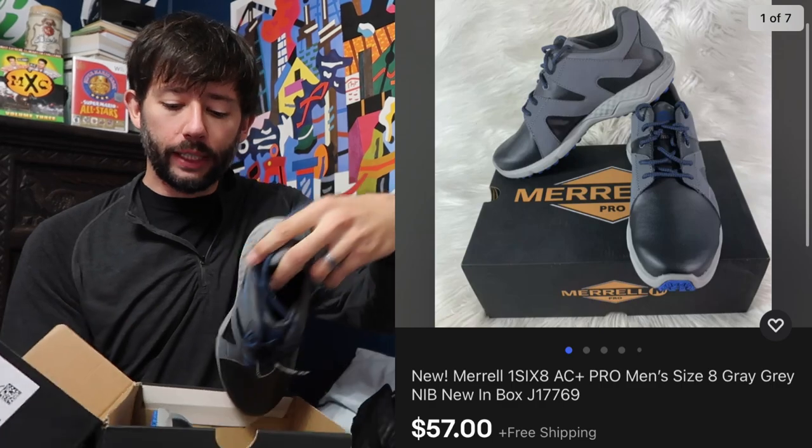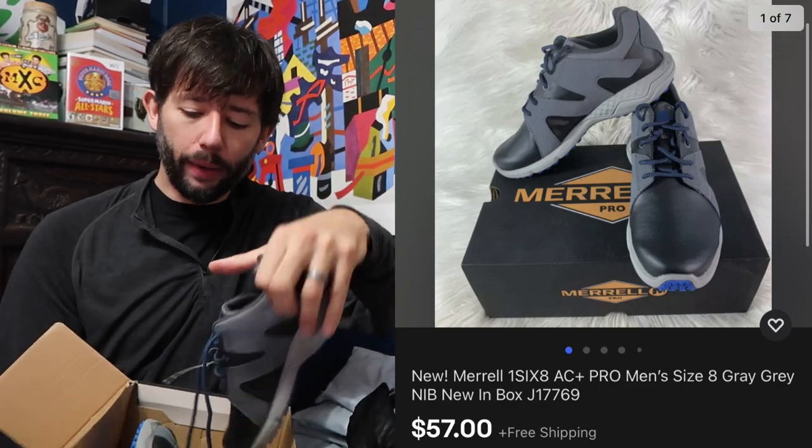They're all brand new. This thrift store got a huge donation of them and we bought all of them. This pair sold for $57. We did pay up for them. We paid $25 a pair. So not the greatest profit margin, but anytime you see brand new in the box shoes, we're gonna pick them up and take a look, see if they're worth reselling.